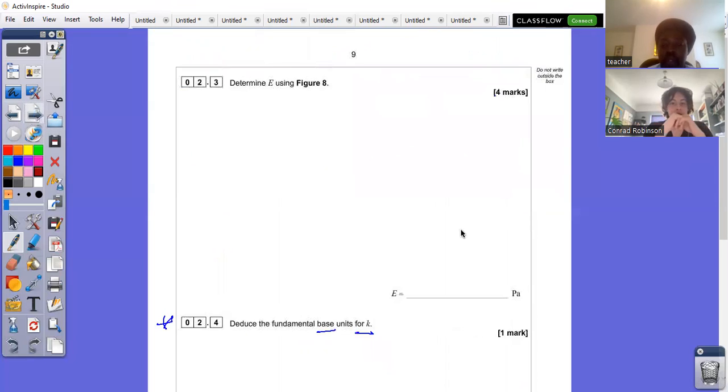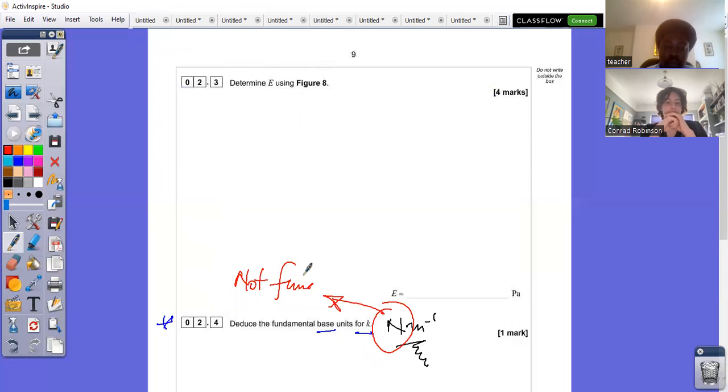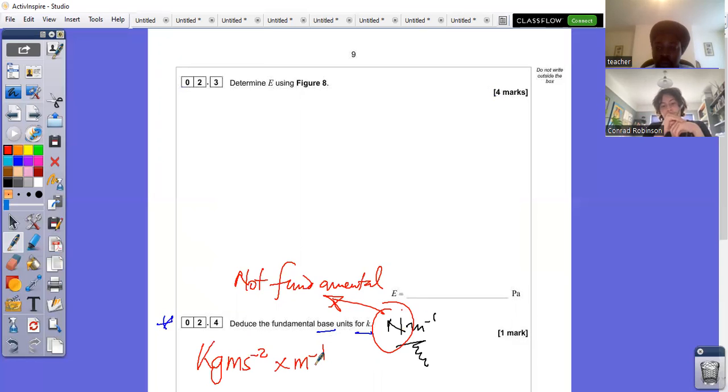So here we know that this would be in Newtons per meter, but that would not get us the mark. Why? Because the Newton is not fundamental. What are the fundamental units of a Newton? Kg meters per second squared. Correct. So I'd have to take this here and then times it by m to the minus 1, and then kg meters per second to the minus 2.